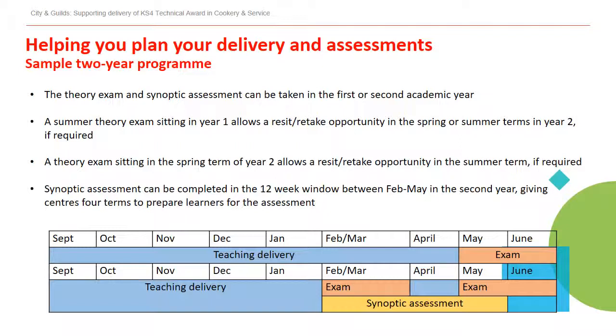So all the evidence for the synoptic assessment must be submitted in May, and the date again will be on the website. This year it is May the 17th. With a 2-year delivery, if you have any learners that took the exam in the first year in May and June and were either not successful or you want to improve their grade, you can see in the second year there are other exam opportunities, either in the first exam series, which is February and March, for any retakes, or you may want to wait for those learners to take the exam later in the year, which will be the May-June series.